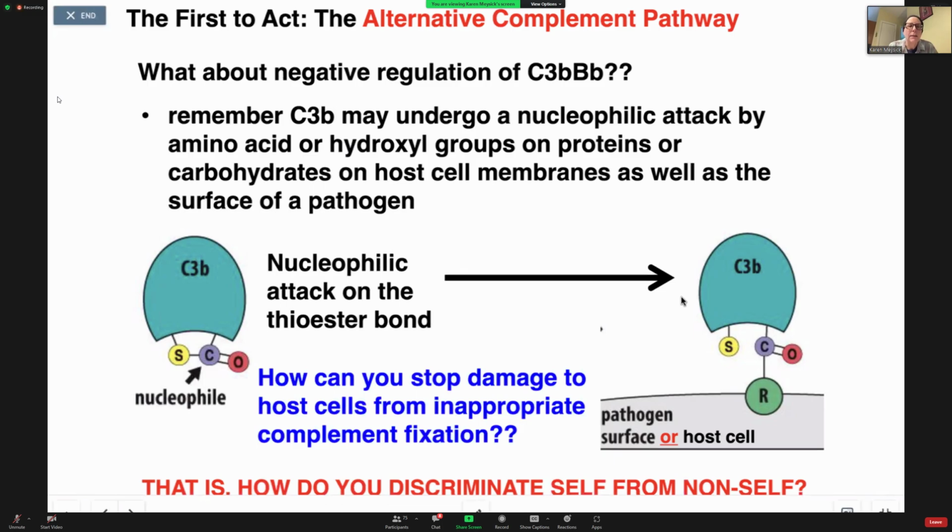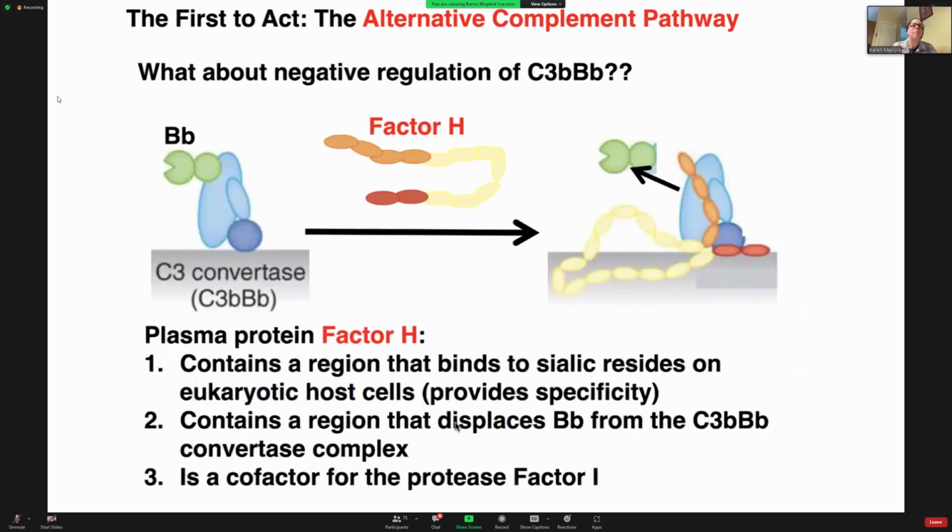So like I said, how do you stop host cells from inappropriate complement fixation? In other words, once again, how do you discriminate us, our cells, from non-self, from foreign entities? And so we have a bunch of negative regulators of this C3b, BB, C3 convertase that's stuck on the surface of a cell. We hope that surface is a pathogen and not our cells.